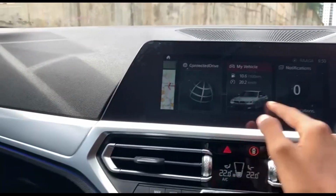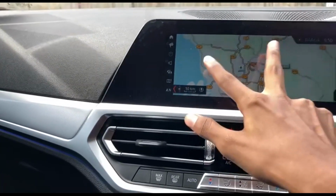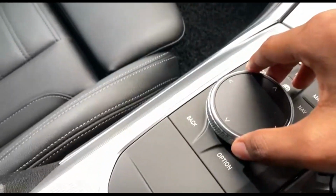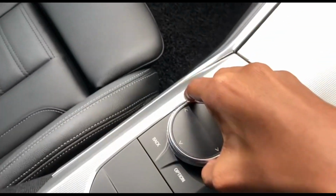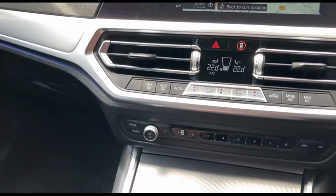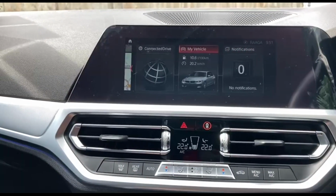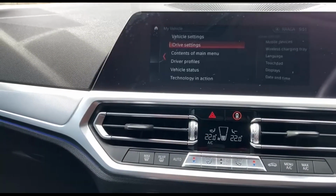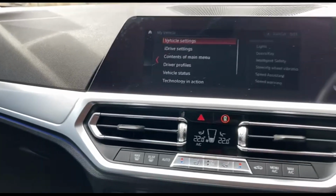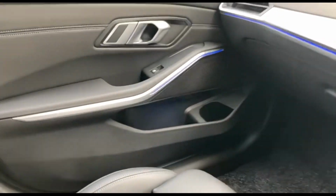Okay, the screens. Let me bring you to navigation and show you how this is. Very fast, and this is the best. Okay, of course you don't have voice command settings. Okay, but of course, look at this, I can control it in the iDrive. You can go to home, and then it's very simple to communicate with the car. And then my vehicle, if you press here, everything will come out here. Okay, phone and book, everything is here. Ambient lighting. Okay, this part is the ambient lighting, 6 colors.